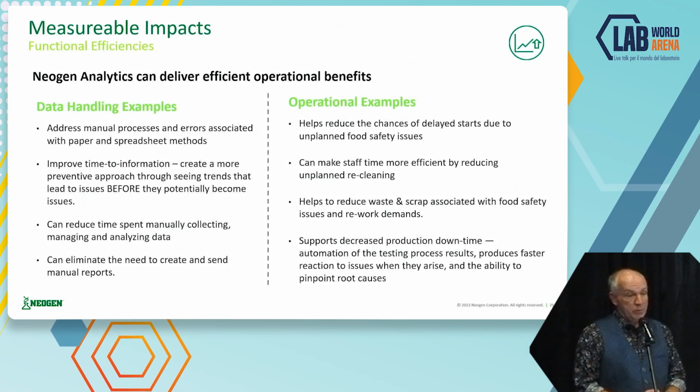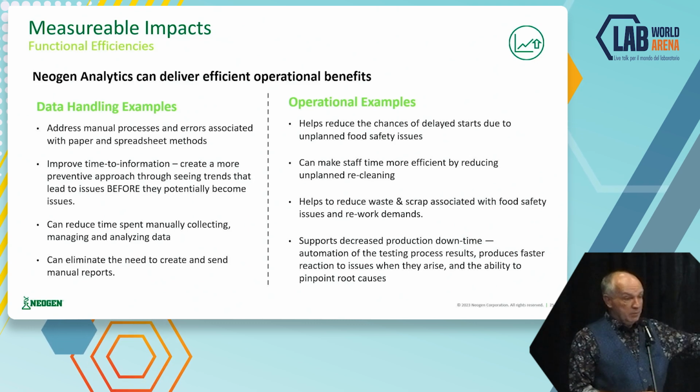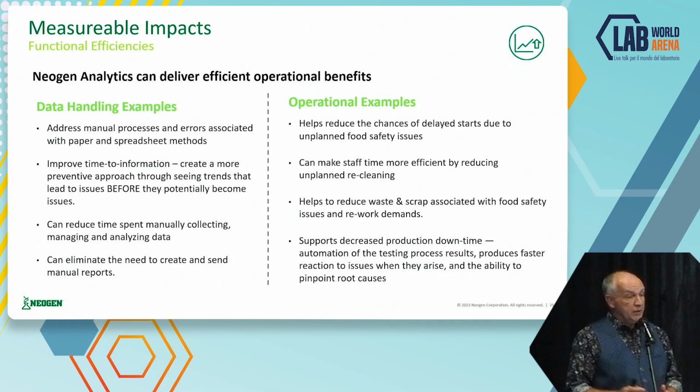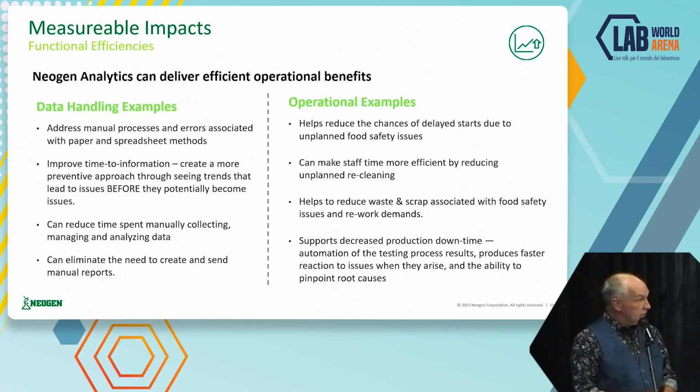So we move forward with these things, helping companies to get the data into one system, to work with the data, to make their labs, their processes much more efficient, to really have time to work on this level as well. So addressing manual processes by using automation, by using more efficient methods, improving time to information and freeing up the brain to use the information. That is important.